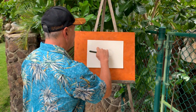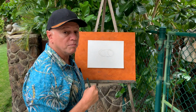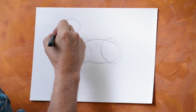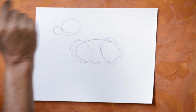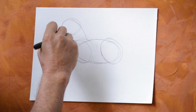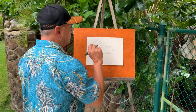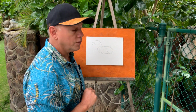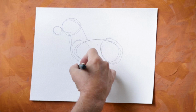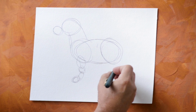Now for the head, I'll make a circle for the big part of the head and another little circle for the muzzle area, yeah? So let's put a circle over there for the head and another circle over there. We connect the head to the body like that. Huh, starting to look like a little horse, yeah? But we'll make his feet a lot shorter than a horse. Now for the feet, I'll put another oval there, another oval there. You see how the paws are getting shaped?